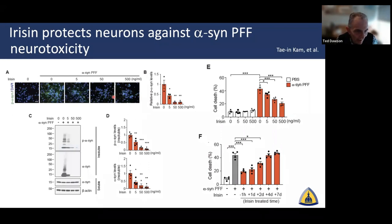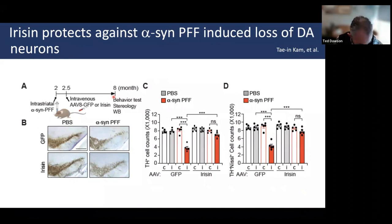So having this result in hand, Bruce's lab went on and wanted to make sure that they could replicate it. And so we exchanged reagents with Dr. Spiegelman's lab, and sure enough, they were able to replicate it. And so then we proceeded to animal studies. And here we took the alpha-synuclein PFF, injected it into the brain of a mouse at 2 months of age, gave the mouse that AAV injection of irisin in the tail. This is at 2.5 months. It takes about 2 to 4 weeks for the virus to start expressing.